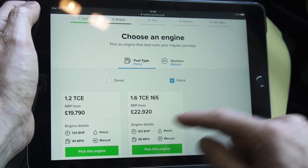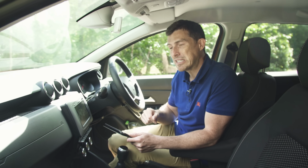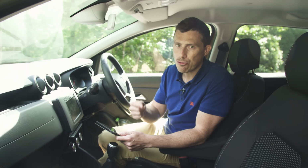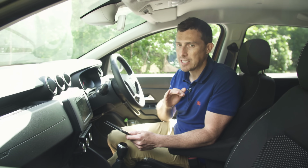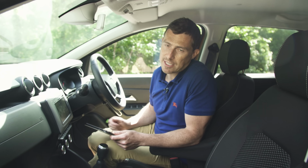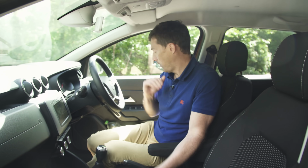So if I plug in the details of one of those with a 1.2 litre turbo engine, which has similar performance to this 1.6, but it's actually a much nicer engine, I can get an offer back for £16,500. So it's about £3,500 more than this Dacia. But believe me, that is money well spent, because the Kadjar is just a nicer thing inside. Sorry Dacia, it just is. But then I guess you pay your money and you take your choice, don't you? And if you want to save as much money as possible, this is a viable option.